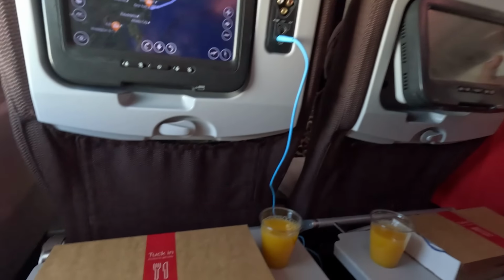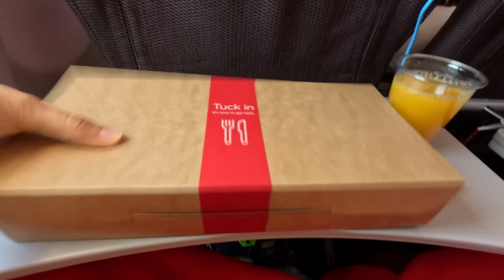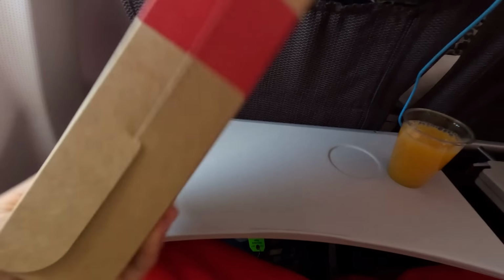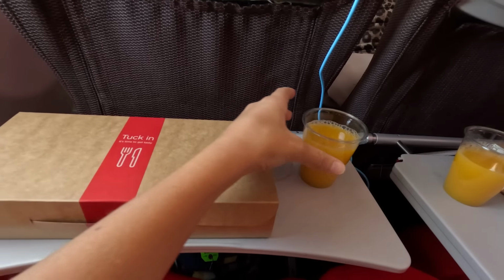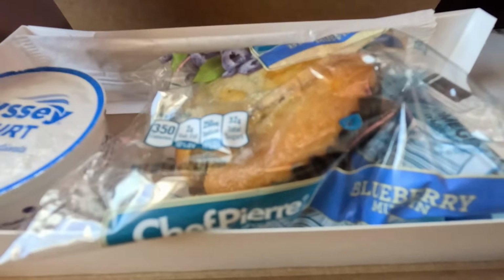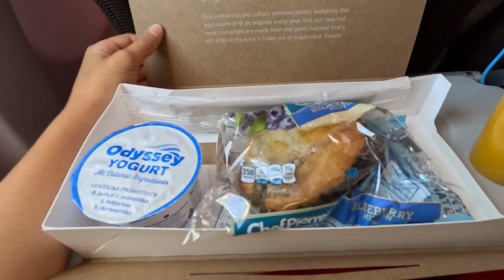About 40 minutes into the flight the flight attendants came around with breakfast, which was served in these super cute cardboard boxes. But sadly, the whole experience can be summed up into one word: blueberries. This is not a joke. The entire meal consisted of blueberry products. In the box, there was a cup of yogurt, a muffin, and a granola bar.